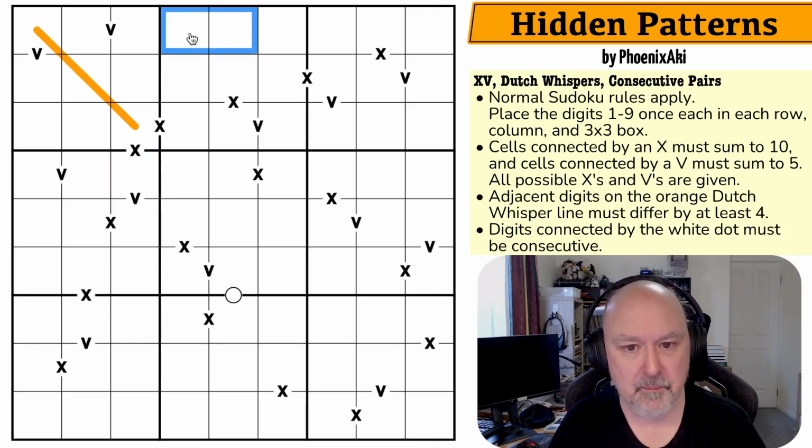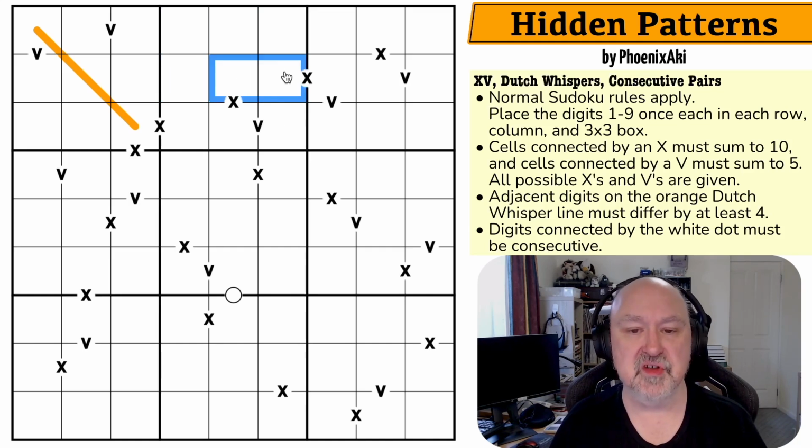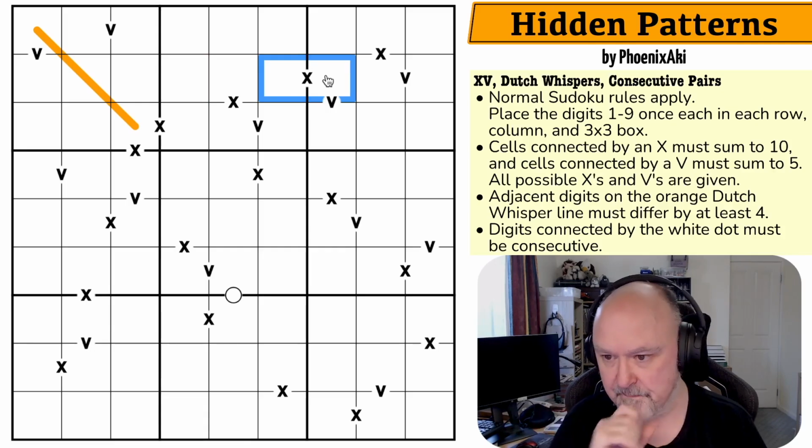So it would not be valid if those two digits were to sum to 5 or 10. Same with those, does not work. Those two digits couldn't sum to 5 or 10. It would break the puzzle, because any time that two digits in a domino sum to 5 or 10, an X or a V is definitely given.